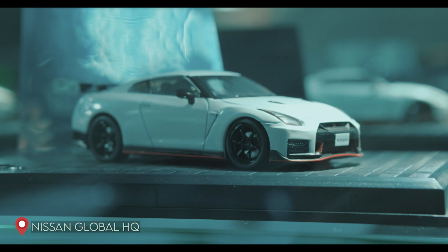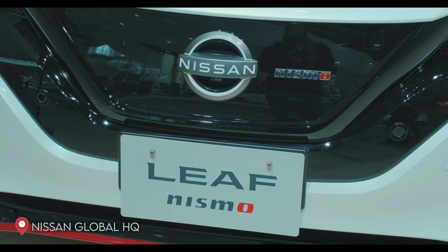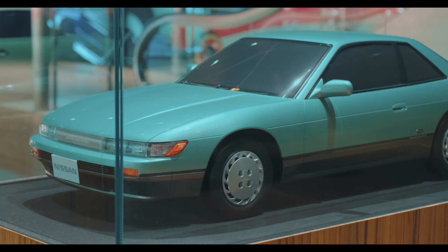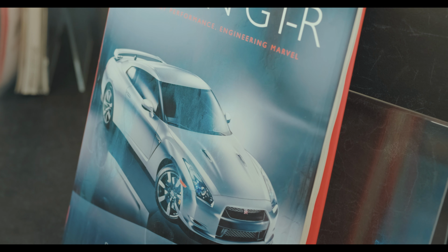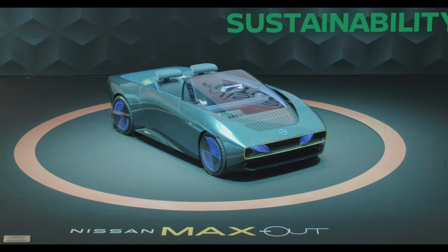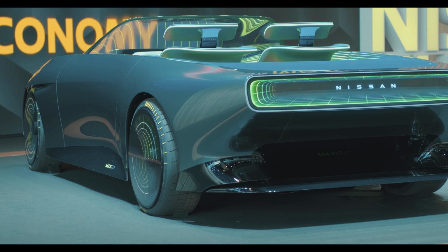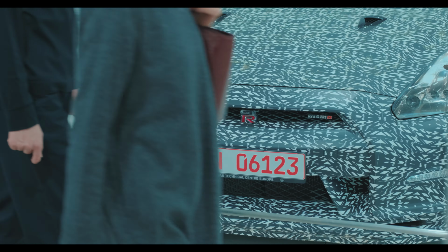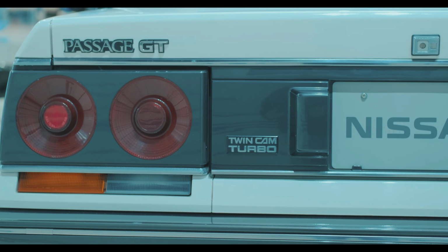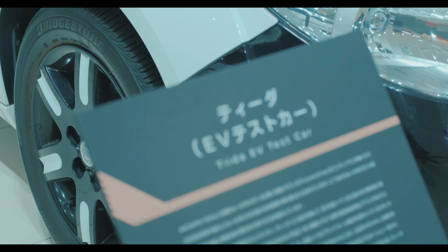This is the Nissan Global Headquarters, home of one of the most iconic car brands in the world. You'll find things here like the original Fair Lady Z, a model of the Nissan Silvia, and other things like this GTR magazine, and stuff from Nismo. During my visit, they had a Nissan Max Out concept car, where they had screens inside of the wheels, and in the back of the car. They also had things like this GTR Nismo N-Attack car for the Nürburgring, a Nissan Skyline Passage GT, and the Nissan Leaf test car.